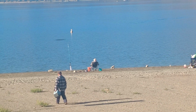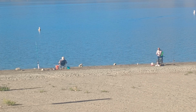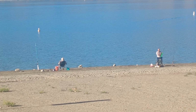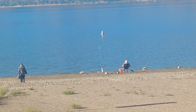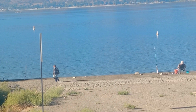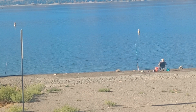I just gave that guy there walking a tip. What I used to do is, if you like catching bluegill, don't throw away that old bacon, because bluegill love bacon. You'll catch bluegill right and left off of bacon. Yeah, that guy over there, he caught another carp. But yeah, you want to catch some bluegill, use bacon. They love it.